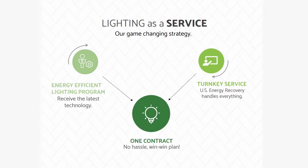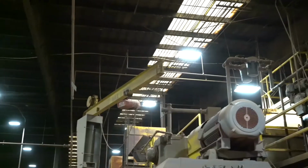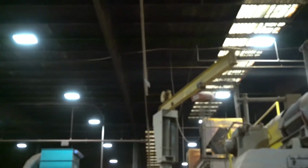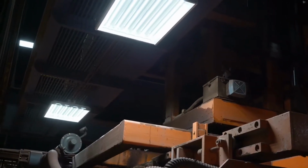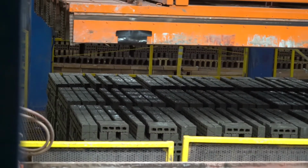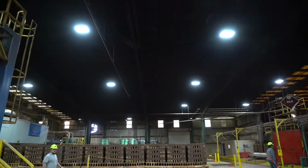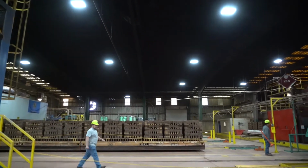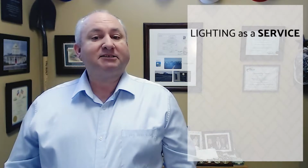The Lighting as a Service model is a game changer in the way it aligns and incentivizes both service providers, us, and you, the customer, to deploy the most energy efficient lighting systems available, not only creating an immediate boost in net operating income for you, but also saving significant amounts of energy and taking a big bite at the building stock's carbon footprint. So what is Lighting as a Service?